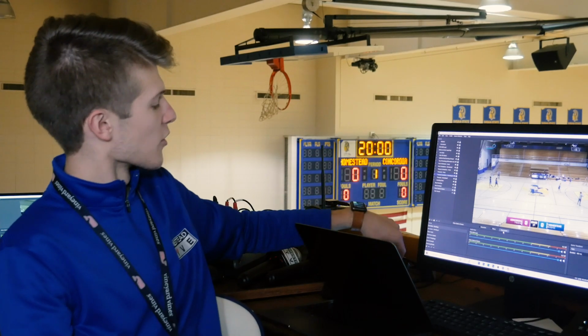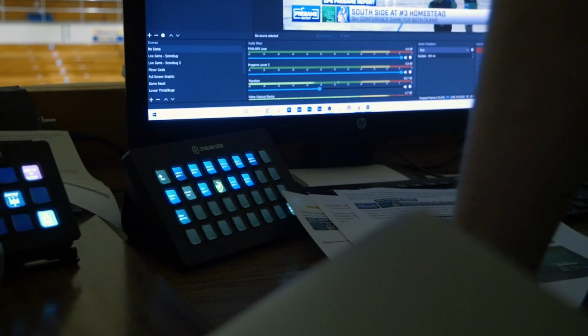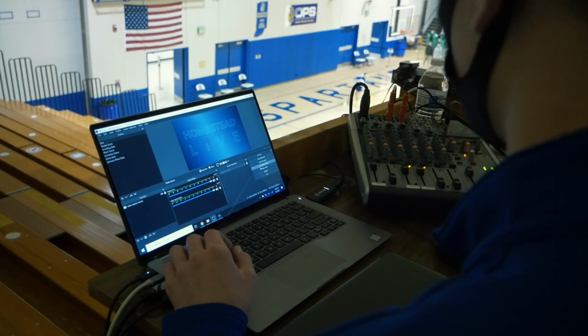I have so many different graphics that I can fire. We have animations and everything. And then we also fire commercial breaks. And we have another separate computer that runs replay.